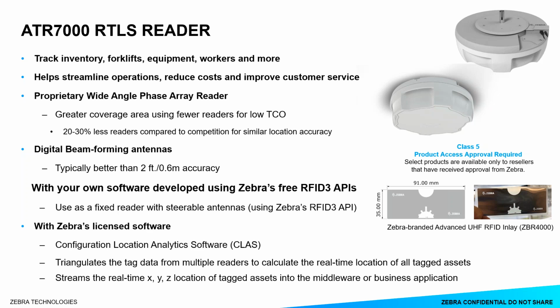Thanks to these advanced antennas and this very highly pixelated beam that we can send out from these antennas, you can get very, very close proximity of the items that you're tracking. And for the first time ever, because we have the computing power in these systems out on the edge, we get very, very good tracking capabilities, really real-time visibility for the first time with passive systems. So you can just imagine how things are moving, and these ATR 7000s can track them up to 1 foot, right? So that's a new capability, and we're starting to see expanding use cases.